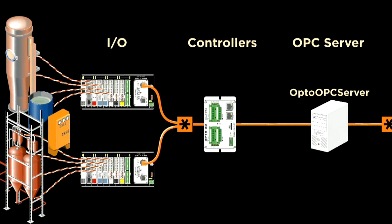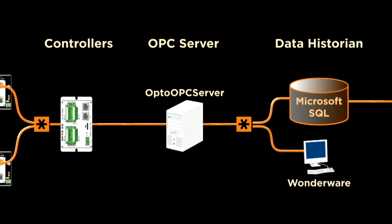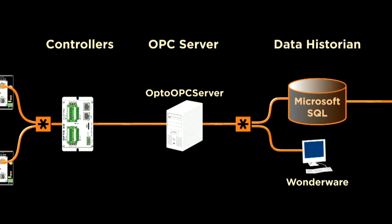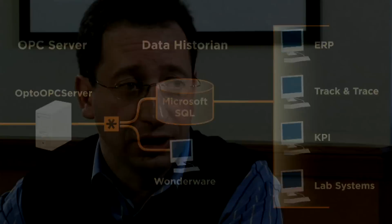Pretty much everything that the control system has is brought into at least a data historian, then stored in basically a Microsoft SQL Server database. From there, this data is being consumed by our ERP, by our track and trace system, by our KPI modules, by the lab systems, and all of those databases are integrated. So it's a very cohesive system altogether.